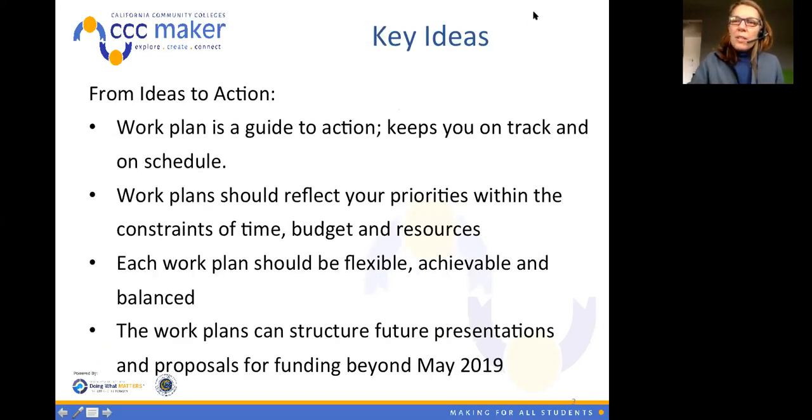Some of these points we're just reiterating from the memo that went out with the template because they're important. So the key thing is, remember that the work plan is a guide. It's there to keep you on schedule and on track so that you don't have mission creep or drift away from your really important goals. And the work plans really should reflect your priorities.